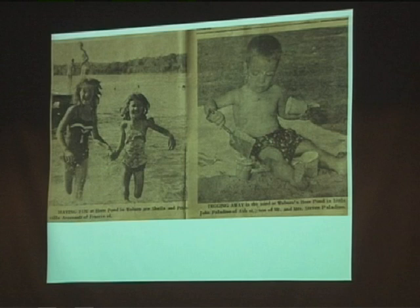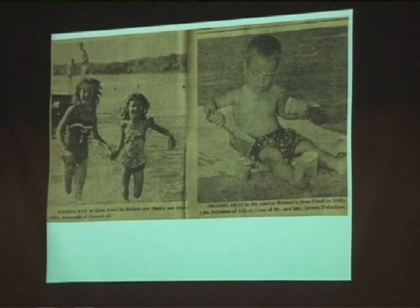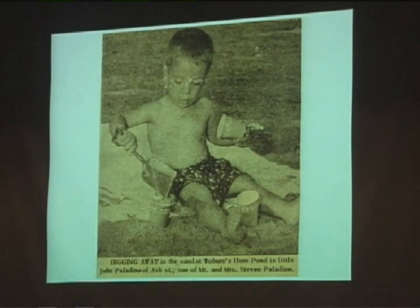There's a couple of shots on the left of Sheila and Priscilla Arsenault of Francis Road at Foley Beach. And on the right is the Historical Society's own John Palladino from Ash Street. I couldn't resist embarrassing him even further. His mother Nancy is here. Nancy, I know times are tough, but you should buy the kid a pail next time. He's not using Dixie cups to make sand pies. That's Johnny Palladino. Johnny's here this evening as well.